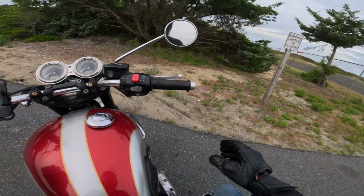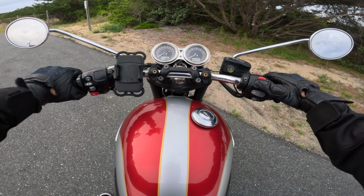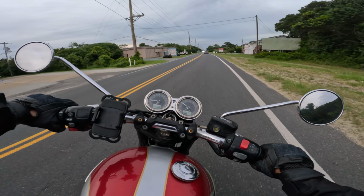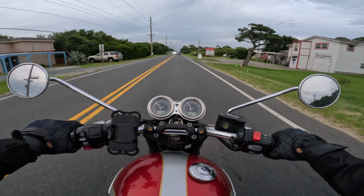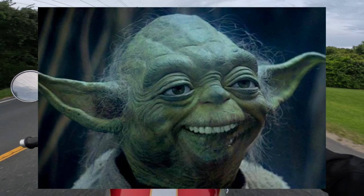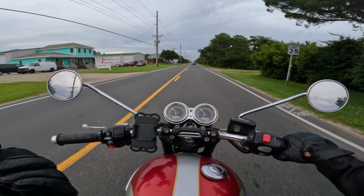So I just really think it's a wonderful bike, and it sounds good. It sounds great. It performs wonderfully, and it just brings a smile to your face to ride it. And I think that's really where, for me, it all comes together.